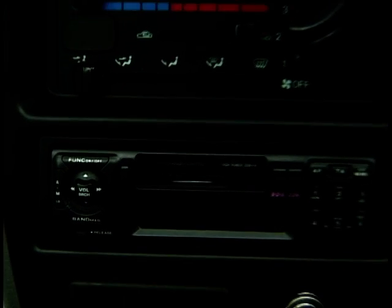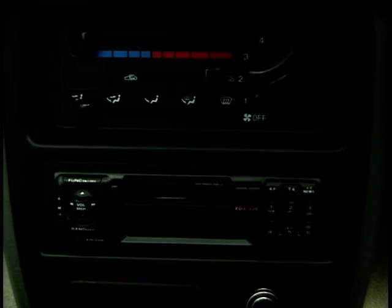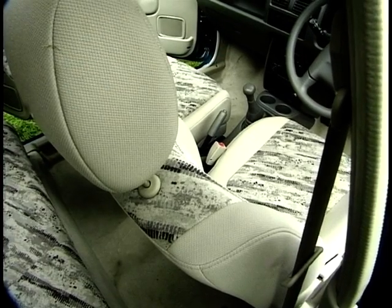You've really got to reach forward to find it. And there's a few other problems as well. The seat cloth is absolutely gross. You wouldn't allow this into your living room, so why would you allow it in your car?